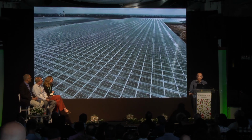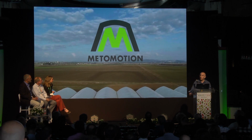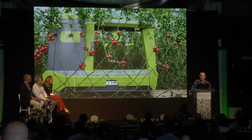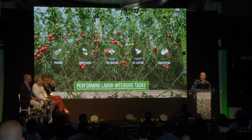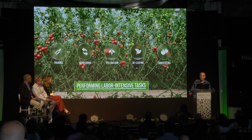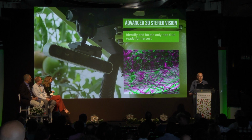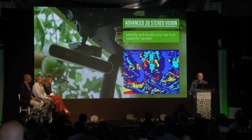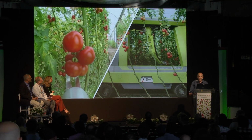We went from design to reality in 1 year. Let's look at our GROW Alpha version in action. In the greenhouse, our autonomous guided vehicle drives along the rows in existing tracks or on the ground. Our custom cameras generate a 3D map of the plant and its crop. Our advanced vision system detects the tomatoes ready for harvesting.